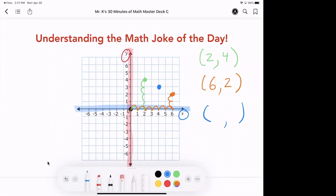So we have a few people beginning to write in. To make this easier, I'm going to clear this off so you can see things better. Folks are writing in 4, 3. Let's check how many on the x-axis. 1, 2, 3, 4 across to the right, and 1, 2, 3 up on the y-axis. Very good, 4, 3.